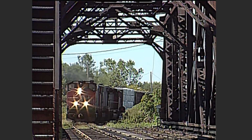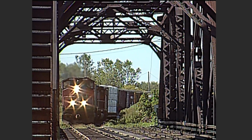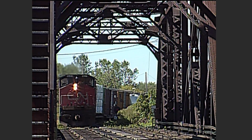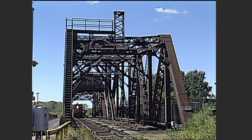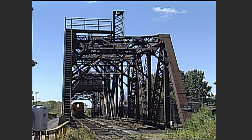Like most movable bridges, the Black Rock Bridge has a 10-mile-per-hour speed limit. There are usually 6 to 8 trains per day across this bridge. Here, Canadian National Train 331, a 108-car, 8,500-ton freight train, crosses the canal on its eastbound run from Canada into the United States.